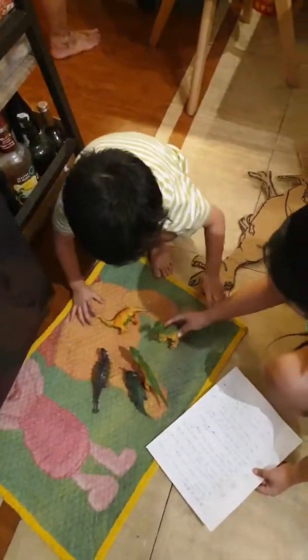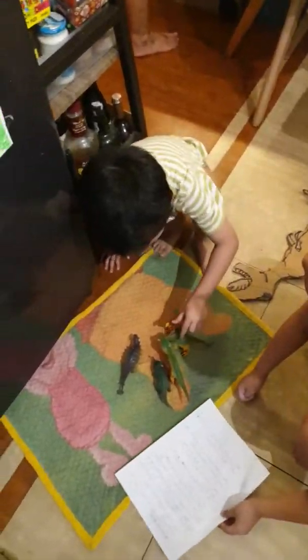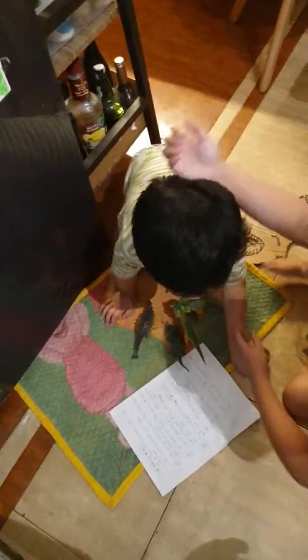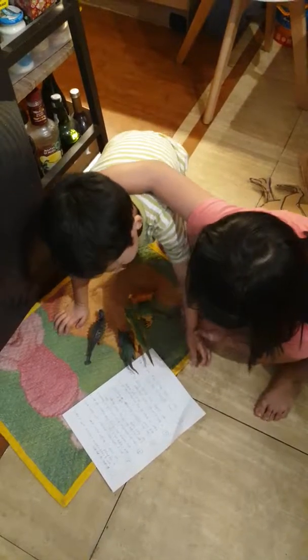Oh, last one. Afo, you have to read it. Give it to Afo. Afo, read the last one, number 6. Let's read together. I am on my tail. I am on the thing that we sleep on. Oh, the bed! The bed!